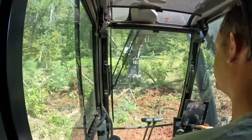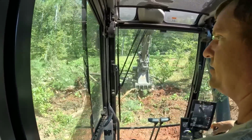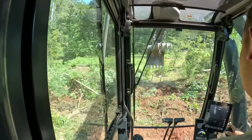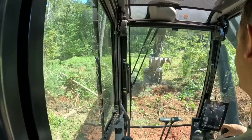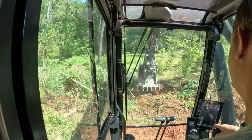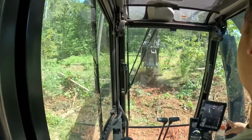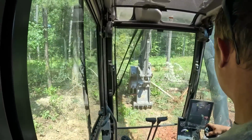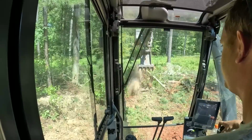I'll get several of them done. I won't get them all down by no means, but I'll get them all knocked down and laid down that way. Next morning when I come back out here, probably next week, I can cut all those up and hopefully maybe salvage a couple logs out of stuff.